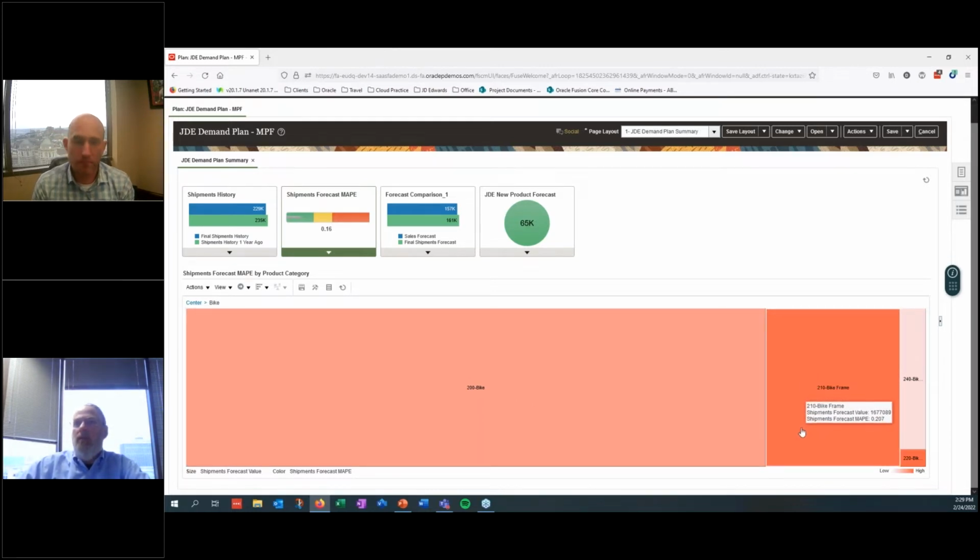I also have some darker red, right? And this means that these have a little bit higher MAPE than what the other ones do. So this might be of interest to me. So Oracle is giving us the ability to see how our plan is performing very quickly, at an aggregate state, with the ability to look at other levels of data.